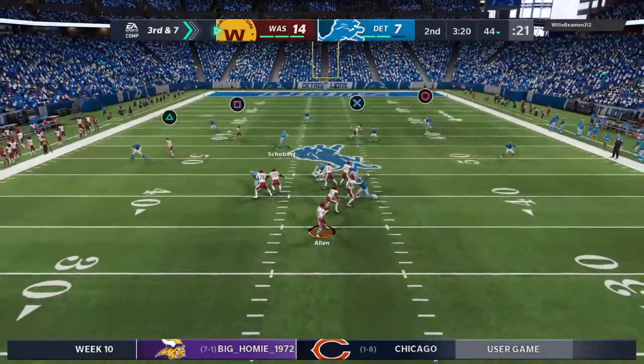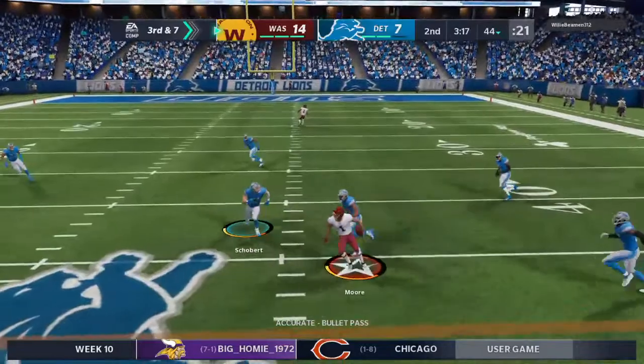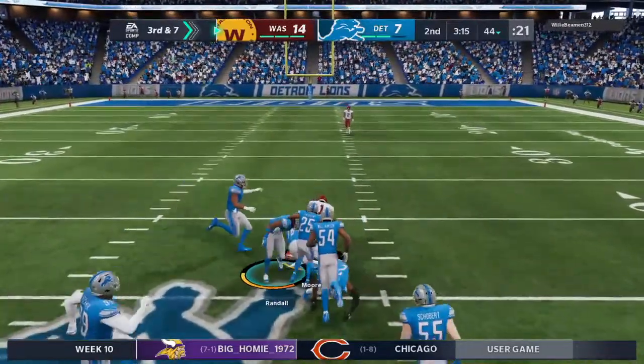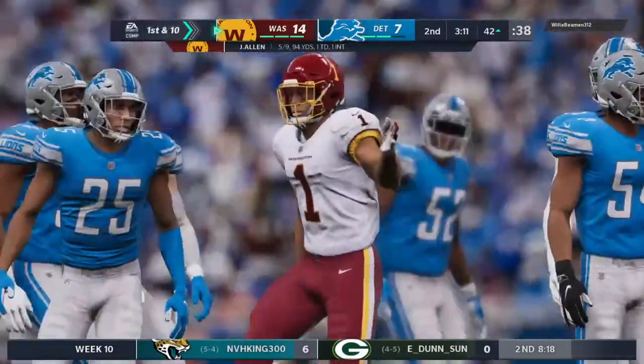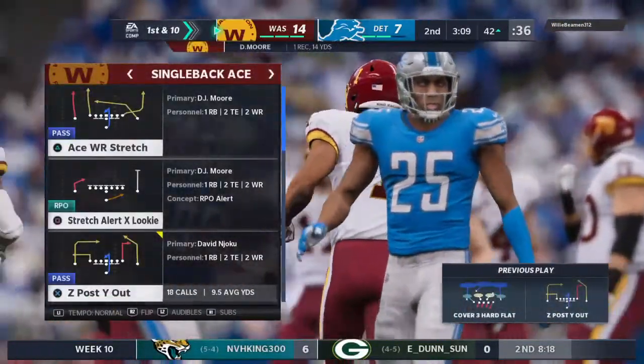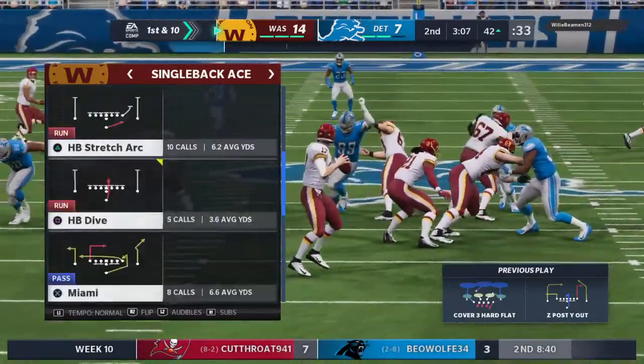Throwing is Allen on 3rd. And he's got his target. That's Moore. And they're well past midfield, just a yard or 2 shy of the 40. Complete. His first catch, good for 14 there and a first down.